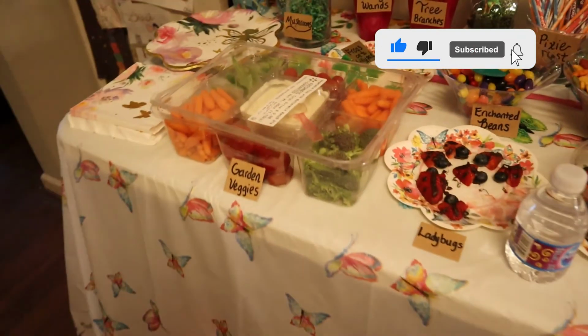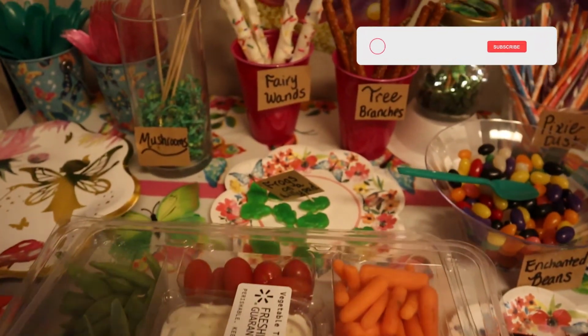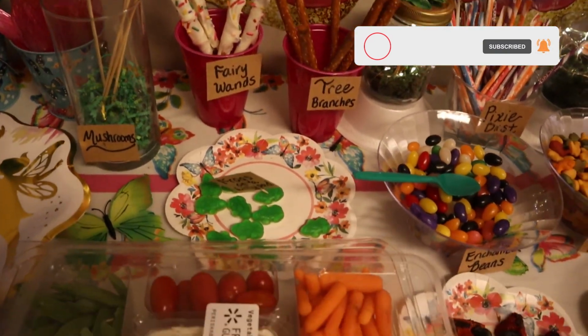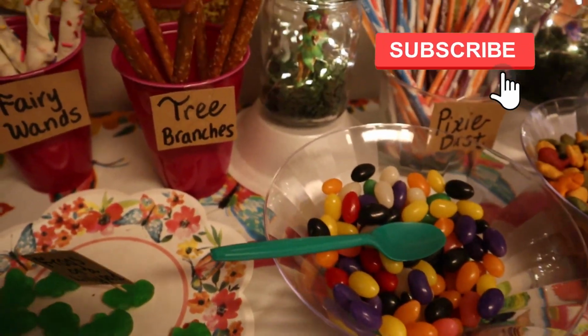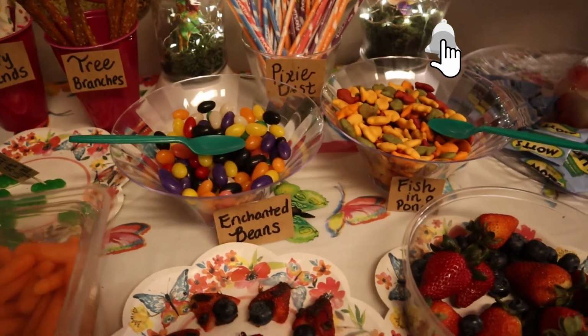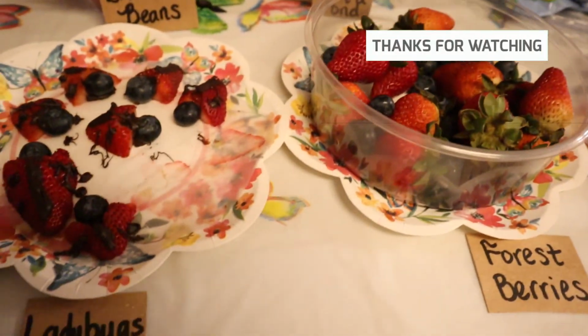We already kind of started eating. But you can see that she's got things for all of her different foods. Like the little mushroom cap. Yeah, you want that too? Okay, I'll get it for you. And then here she's got frogs and a lily pad. And then she's got fairy ones. You want one too? Okay, I'll get you one. Enchanted beans. That's my water, sorry guys.